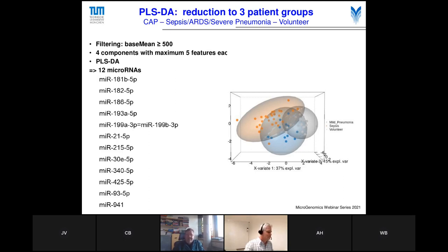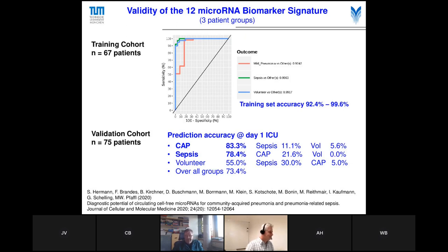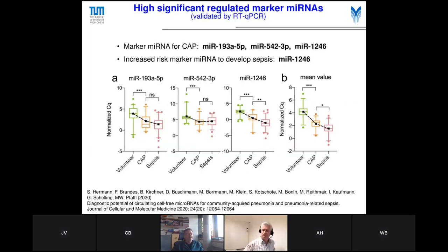We also could define the biomarker signature with 12 microRNAs for a separation. And in these training cohorts, this is the upper graph, we found a training accuracy of these biomarkers from 92 to 99%, depending on the treatment groups. And using then later on PCR, using these 12 biomarkers, we could predict in an independent cohort with 75 patients, and could foresee community acquired pneumonia with 83%, sepsis with 87%, and overall with about 73%. We were quite happy with these results, since this was the first study where we can diagnose sepsis on the level of isolated vesicles and on the basis of 12 microRNAs.